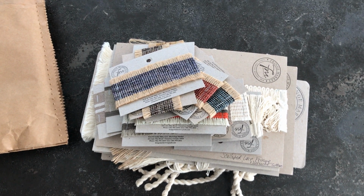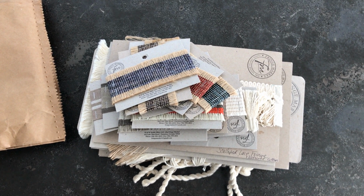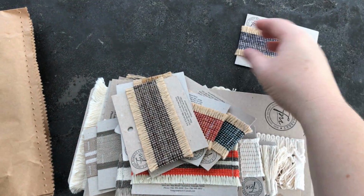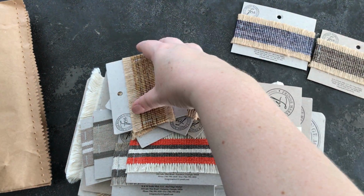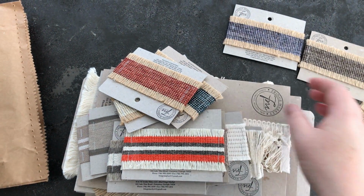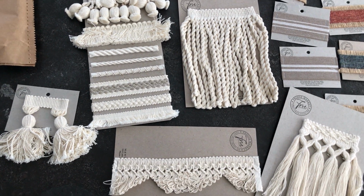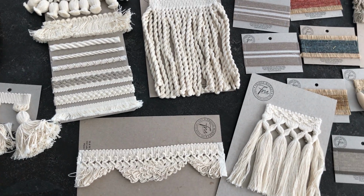Look what just came from the Fringe Market. Very, very excited to look at these. And she's really kind. She sent me so many other samples so that we can see what we want to put on furniture or what we want to use to make curtains. This is really going to be fun.